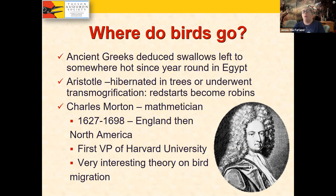There was a theory with swallows that they went to the bottom of ponds and burrowed under the mud like fish. And perhaps they even underwent transformations. Some species that you saw in the spring and summer and then were replaced by wintering species that you only saw in the winter, perhaps those were the same bird and they just underwent a yearly transformation.